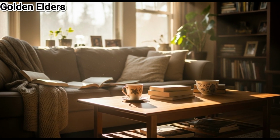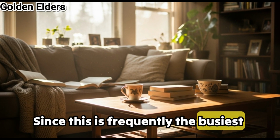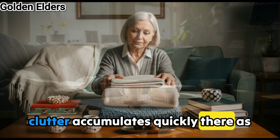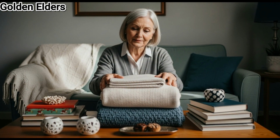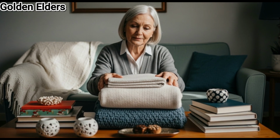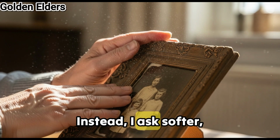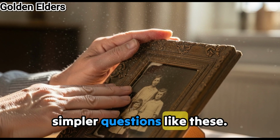Let's clear some space. Since this is frequently the busiest and most visible room in the house, clutter accumulates quickly there as everything is temporarily placed here. When I'm decluttering this area, I try to avoid asking what should I get rid of. Instead, I ask softer, simpler questions like these.